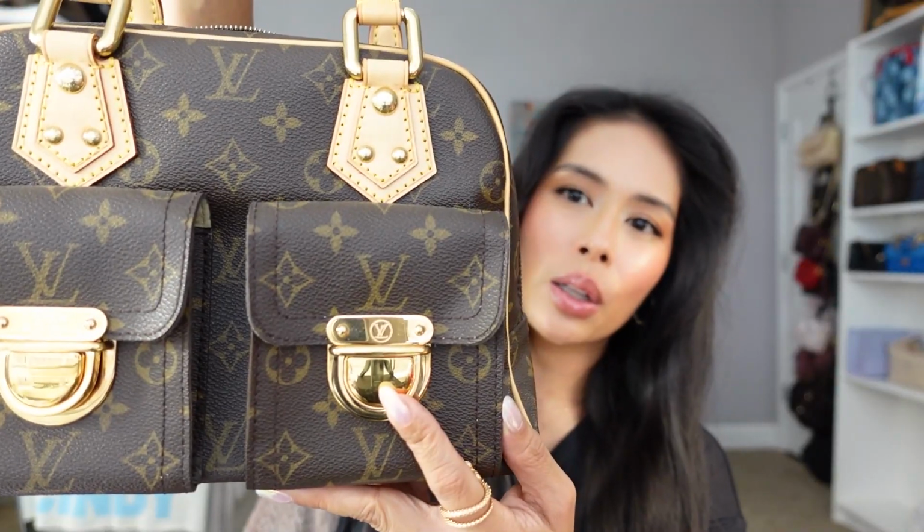My next most used bag is my vintage LV Manhattan PM. I just love this bag. This was when Marc Jacobs was the designer for LV. I love these little koala nose clasps on the front. I don't really keep anything in these front pockets, but it just makes such a satisfying click when you close it. This is my go-to rare date night out bag.